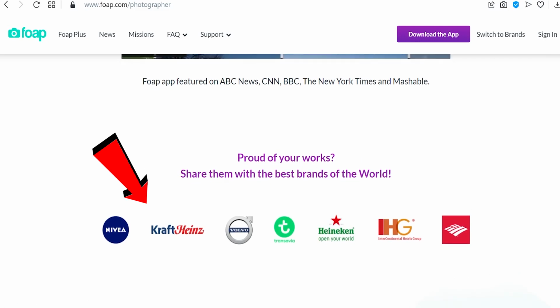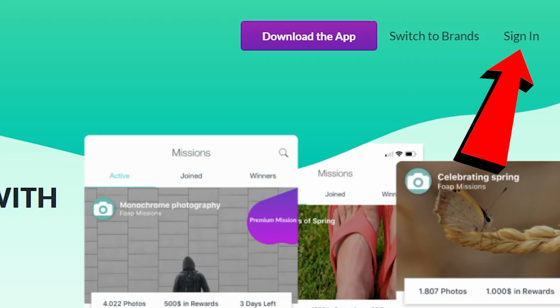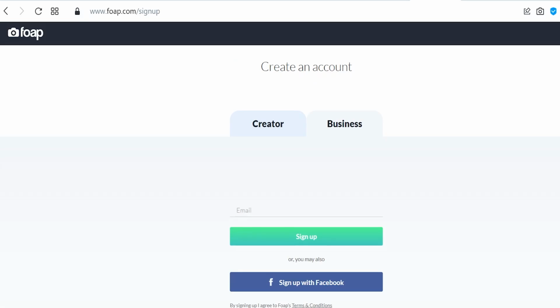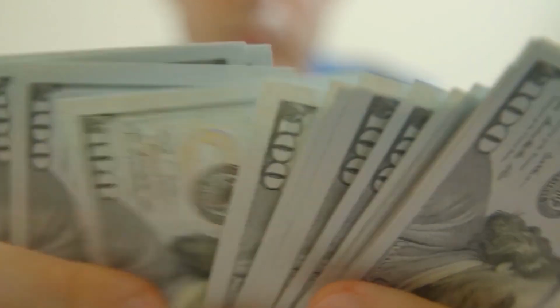Now, to sign up on this website, all you need to do is go back up, and once you're here, click right here where it says sign in. And once you're here, click right here where it says don't have an account, register here. Once you do that, you will land on this page right here. All you need to do now is to sign up as a creator, not as a business. So put in your email address right here, or you can just easily sign up using your Facebook account. Once you are done, you will get a chance to start uploading your photos and start making a lot of money on this platform. It is very easy and simple to set up.